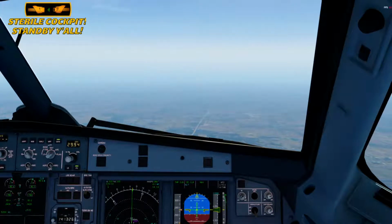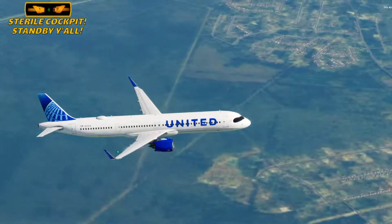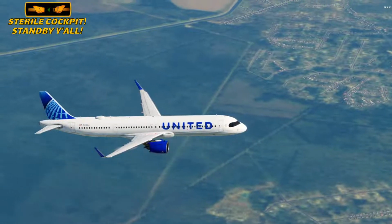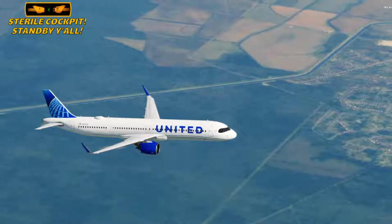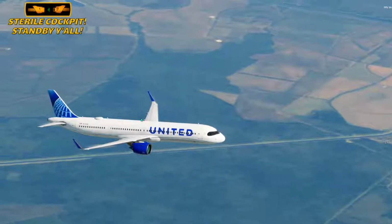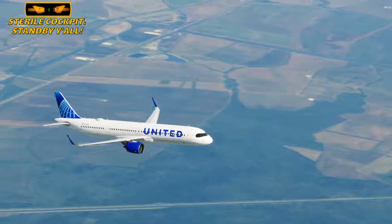Alright. Doing pretty good here. So this is our semi-fictional United A321neo. For those of you that don't know, United did order A321neos. The engine configuration is still unknown, but they did order A321s a couple of months ago.